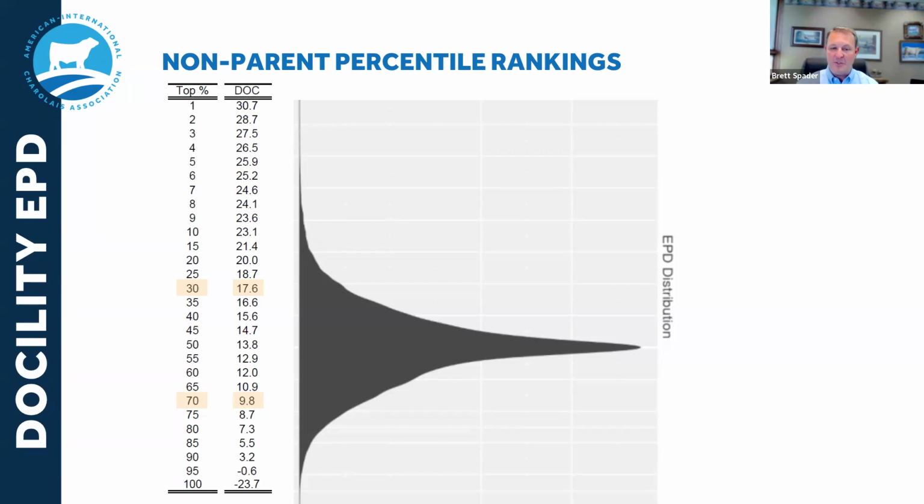So, Mark, I might toss it to you for a second. Do you have any additional perspectives as we look at this non-parent percentile ranking in relation to that EPD distribution bell curve? And a big one to think about on a new release of a new trait like this, and you alluded to it earlier, and this does a great job of graphically showing that in the middle of the population the variation is not massive. And so that's really important to think about. If you're at the 70th or 65th percentile with a low accuracy, the possible change could be quite a bit over time with progeny improving a young sire. So it's a guide to think about where the animal falls. It's not necessarily its exact genetics, right?